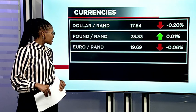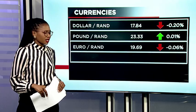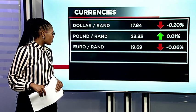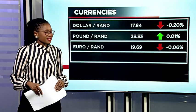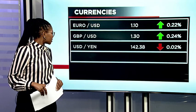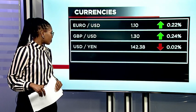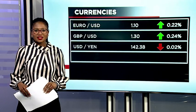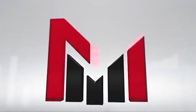Let's take a look at what is happening on the currency scene, and we start off with how the rand is doing against some of the major currencies. A little bit of strength against the US dollar at 17 rand 84, against the pound at 23 rand 33, and against the euro at 19 rand 69. Let's take a look at how the other currency pairs are doing, starting off with the euro dollar at 1.1, pound dollar at 1.3, and the yen just above 142 against the US dollar.